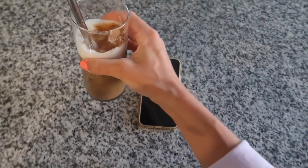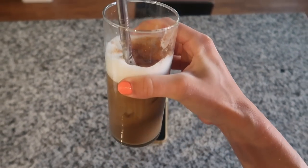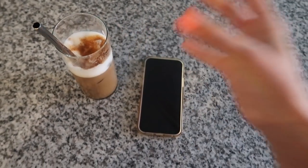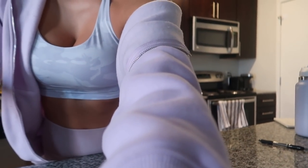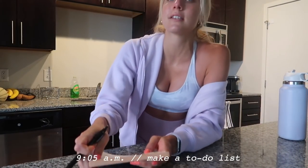You know, it's gonna be a great day when the coffee turns out amazing. So I'm gonna drink this before I head to the gym this morning. And also I'm gonna make myself a little to-do list actually, because I feel like I have a lot of random stuff that I need to get done today.